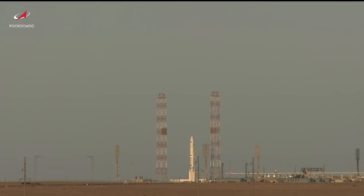Inside 15 minutes until launch, the report from Baikonur from the blockhouse is that the Proton-M is now on launch mode, as it is called, basically internal power, ready to begin its journey to deliver the Multipurpose Laboratory Module into its preliminary orbit.